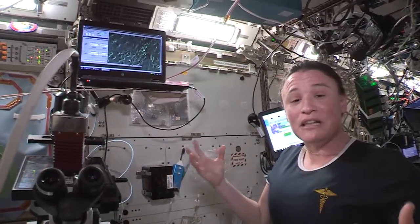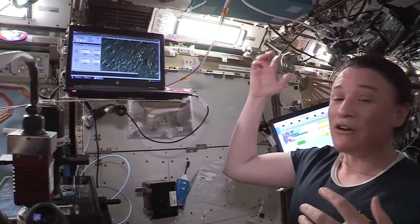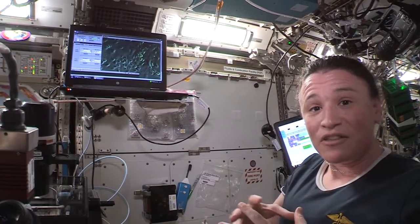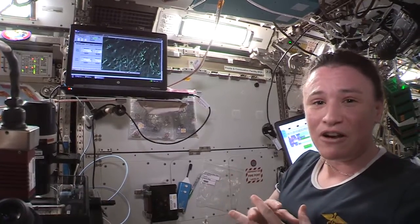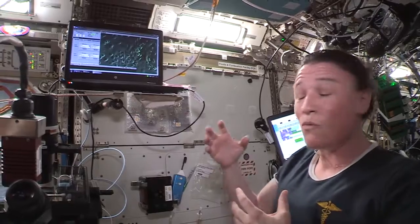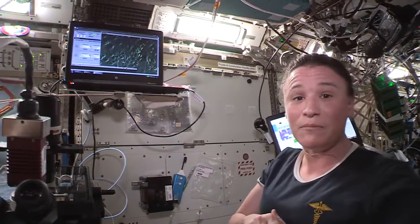Scientists believe that cells in the body grow very similar up here on ISS. A lot of times scientists try and grow these endothelial cells in the ground and they don't live for very long. And they think for some reason they grow better up here in space. And that's one of the things we're testing on orbit here. And you can see some of these cells right here on the computer.